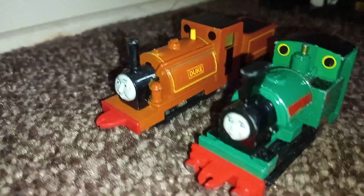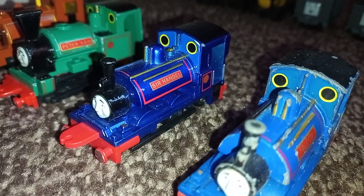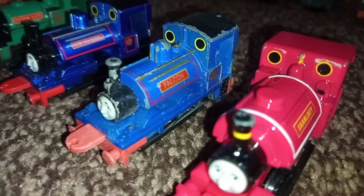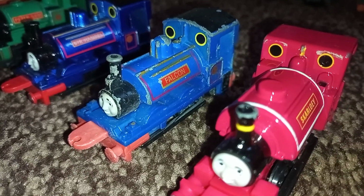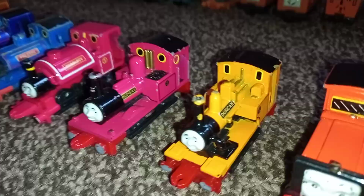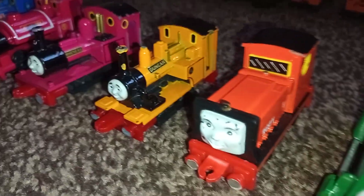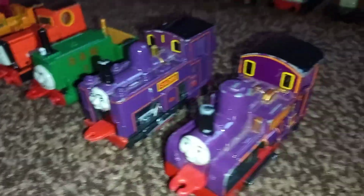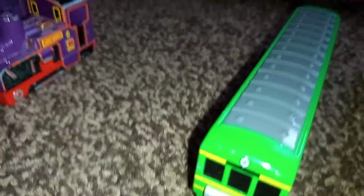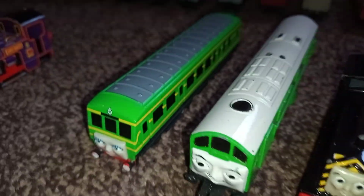Moving on to the narrow gauge engines, I've got Duke, Peter Sam, Sir Handel, which in this one I've got is the metallic edition. Got Falcon, which is Sir Handel's original name. I've got Skarloey, Rheneas, Duncan, Rusty, Neil, Culdee, Lord Harry.